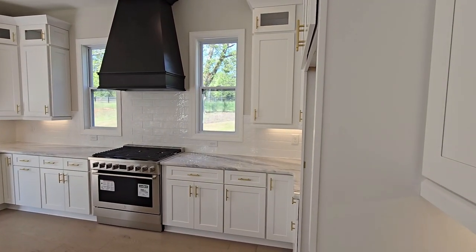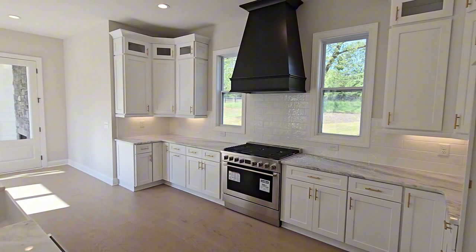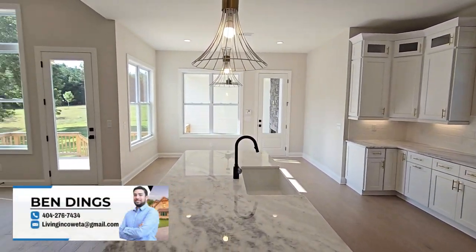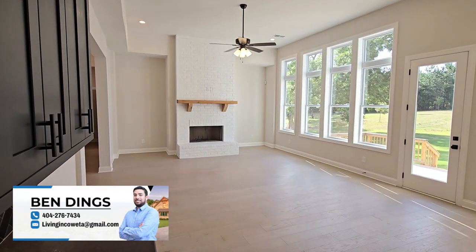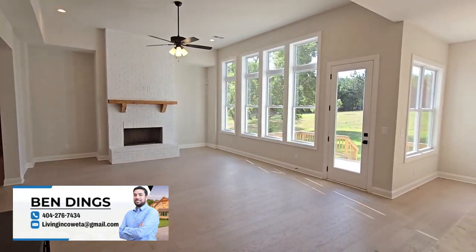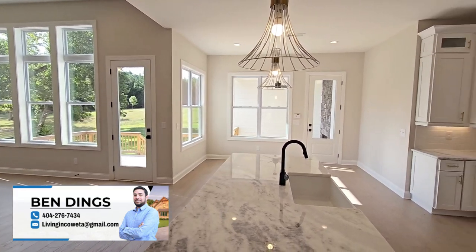The outdoor area doesn't disappoint either. There's a gorgeous deck connected to a patio, complete with a stone fireplace, which is a perfect space for outdoor gatherings. Plus, the two-car detached garage gives you all the storage and parking you need.